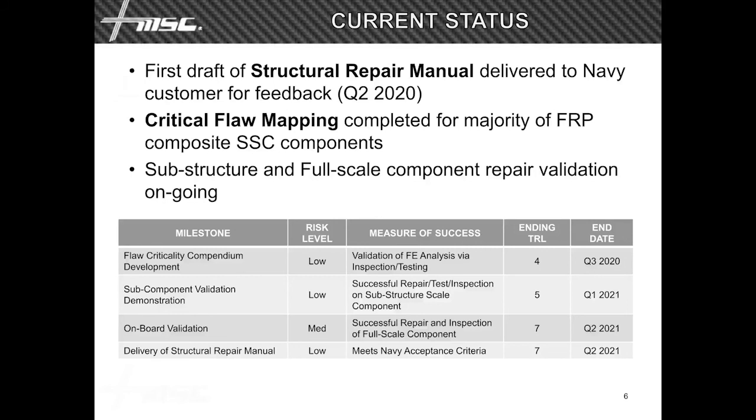Current status of the program. A first draft structural repair manual was delivered to the Navy customer for feedback in the second quarter of 2020. Critical flaw analysis and mapping has been completed for all major fiber-reinforced components of the SSC craft, with documentation ongoing.